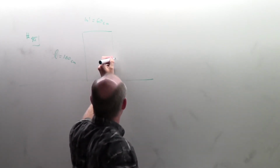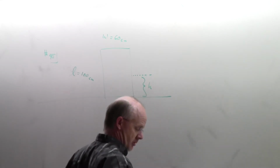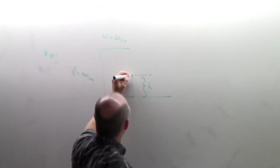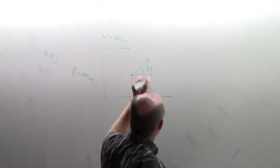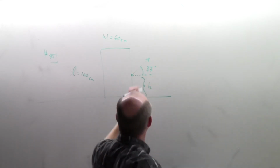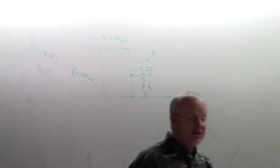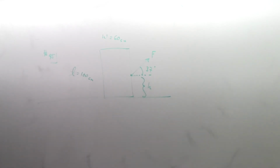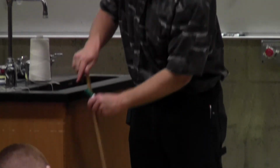And so at some height up, which they call H, there is a force pulling on it at an angle of 37 degrees with a force of what they call capital F. So it's a cabinet a meter high. This table here is probably a good example. This table's a meter high. Pretty close, anyways. A little less than a meter.